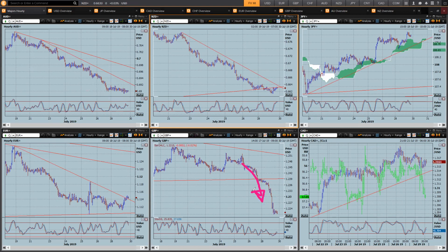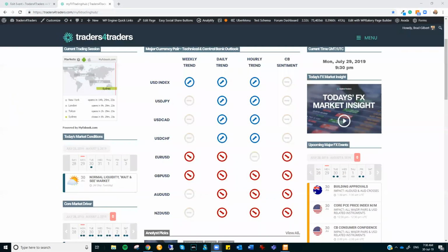Now, this is a seriously big move, 150, 160 points. That's a big move on a day, just out of a geopolitical event. So when we come back to look at what's going on now with the analysis, the ducks are all lining up. What we need is the central bank sentiment, and particularly the Fed, and this will light up the screens very quickly.